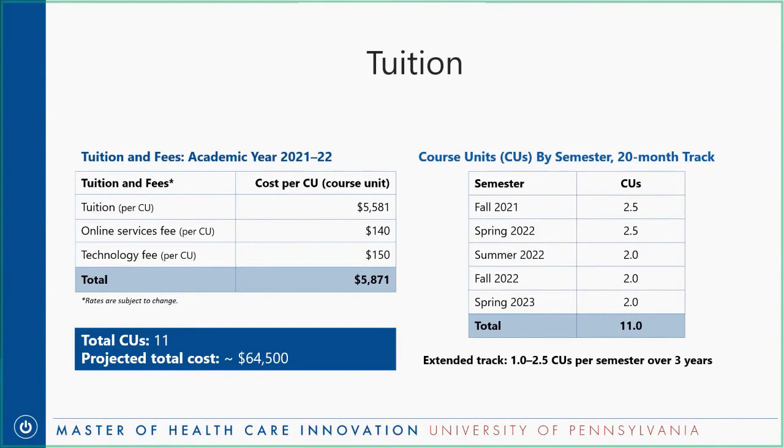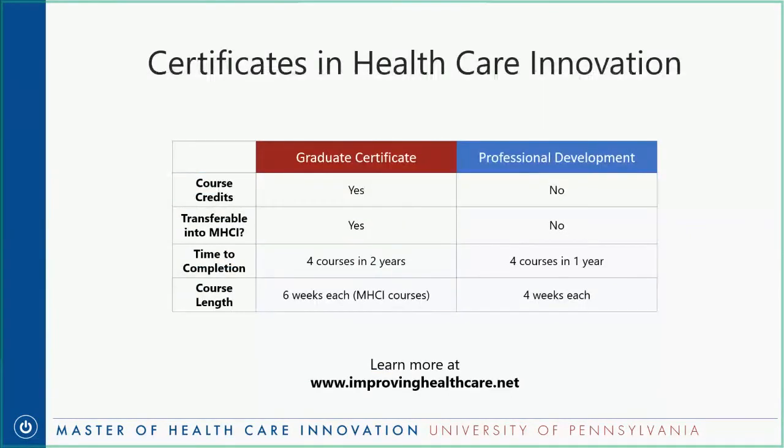Just before we wrap up, I do want to mention that the department offers a couple of certificate options if you decide that maybe doing a full master's degree isn't the right choice for you. There's a graduate certificate. In the graduate certificate, you can take up to 4 actual MHCI courses. So these are graduate level credit-bearing courses that can be transferred into the master's degree if you later change your mind and decide to apply to the degree.